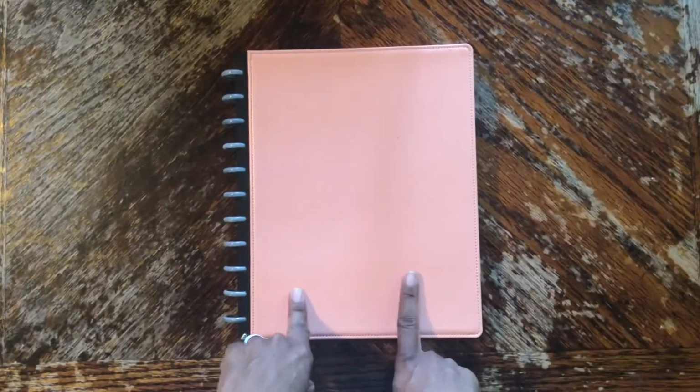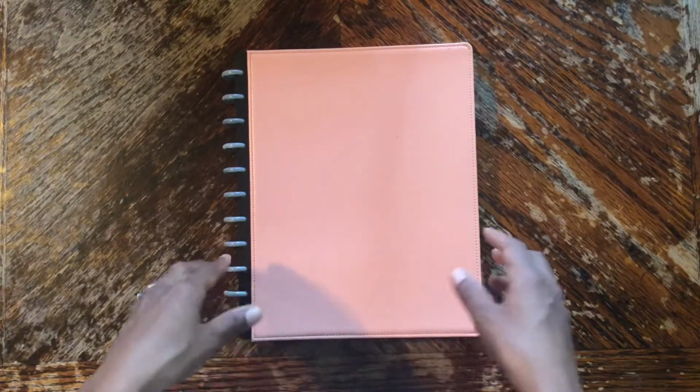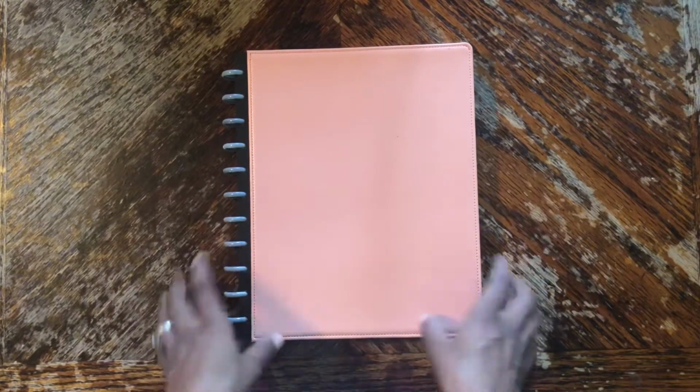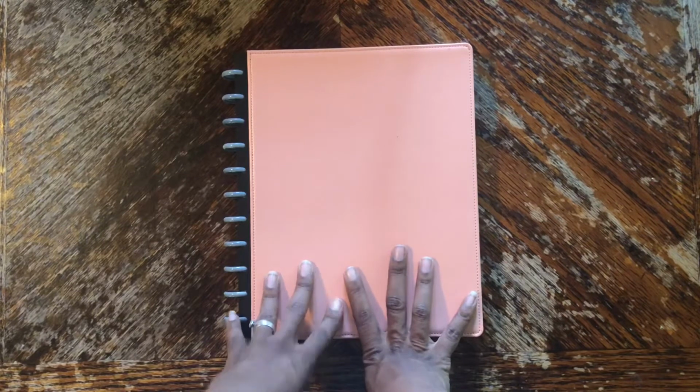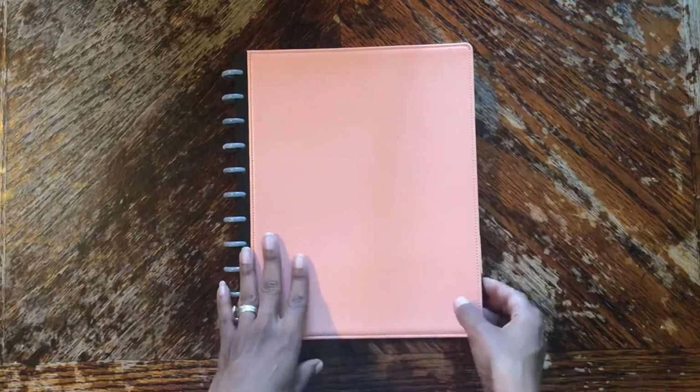This is a Toll notebook. I have not done a review on this yet, but I will do a review on it. It's a Toll notebook from Office Depot / Office Max. The discs are from Toll, and so is the notebook itself, and the paper that you're going to see is from Toll as well. I did do a challenge planner setup video, which is what this is, so you can go check that out. I believe there's a link in the box in the corner here, if I figure out how to do that. But anyway, let's go ahead and get started.